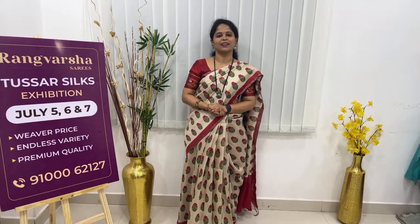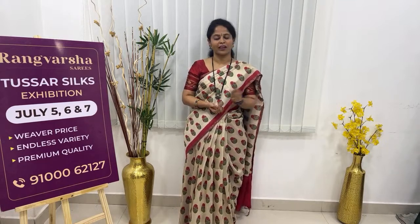So Moonga Tussar Silk is a blended silk fabric. It's Moonga silk and Tussar fabric combined. Moonga silk is known for its richness. It's very soft and it has a shine. This shiny texture of the fabric adds a beauty to the saree. And Tussar silk fabric, as you all know, is known for its comfort, softness and richness. So that's why we have started our first exhibition of Rangvarsha Sarees with Tussar silks. So today's live of Moonga Tussar Silk is going to be complete.